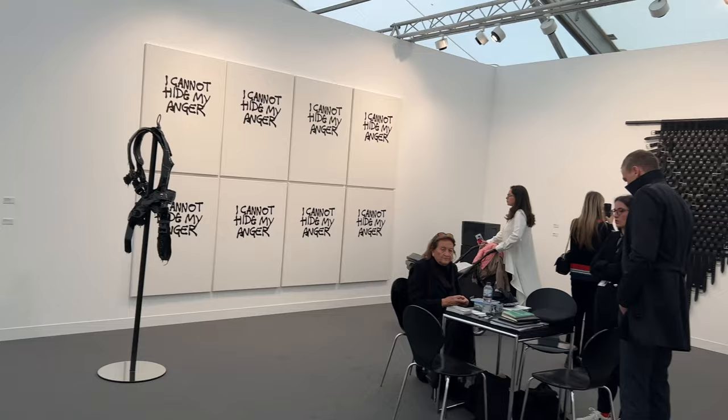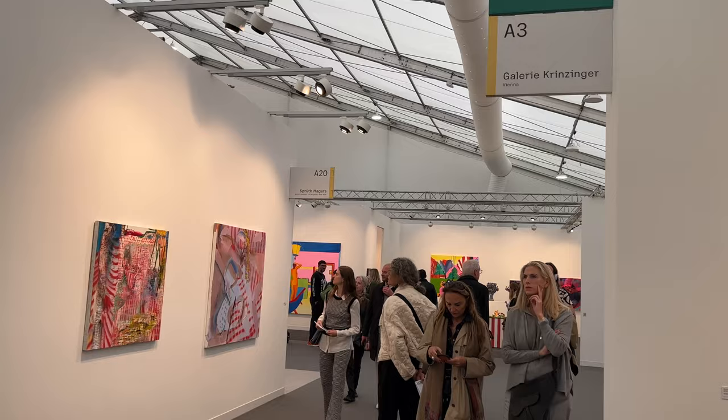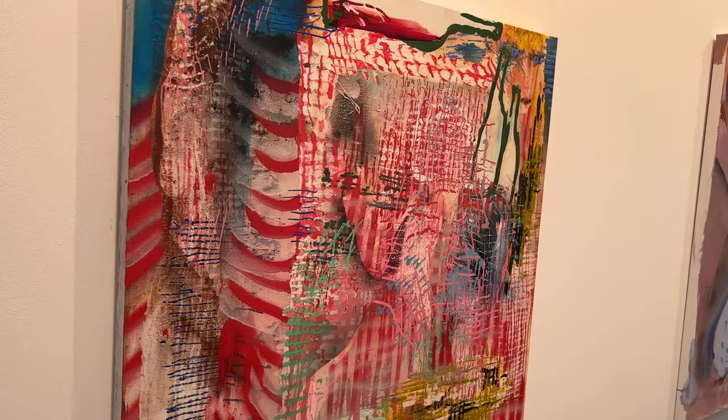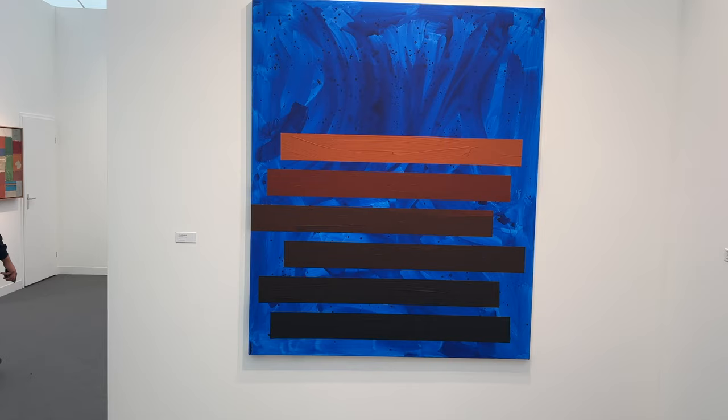Cannot hide my anger. Spruce Majors. Some years you've been able to find the prices on these things. This year there's no prices anywhere. I think that also leads to the fact that it's a bit more complicated to sell anything at the moment.